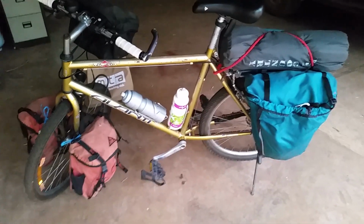Alright, well this is it, ready to go. It's Monday morning now. All packed up. I'll show you the bike. It's about 20 to 6 in the morning. First aim is to get out of here without dogs going off or horses hassling me at the gates, but here's the bike. So fully loaded.